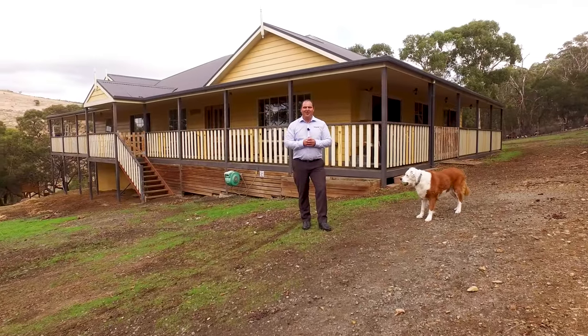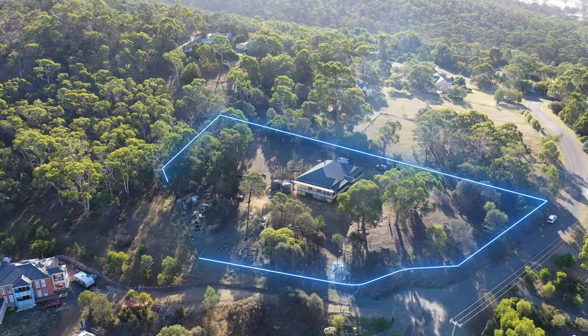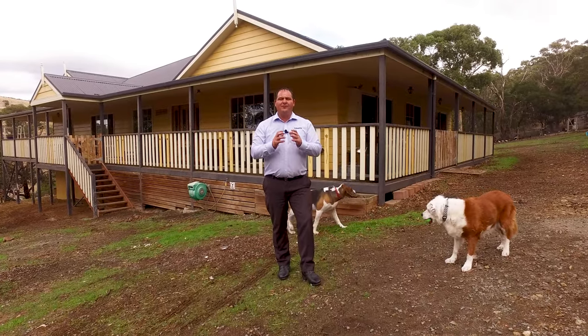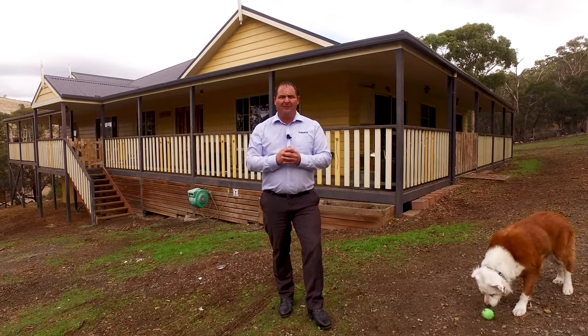And welcome to Dinderbine Views at 16 George Loveless Close in beautiful Richmond. Just over 6,500 square metres of land, and inside, a magnificent Blackwood kitchen with top of the range appliances, new timber flooring and six bedrooms, all with built-ins. Magnificent water and valley views. Let's have a look around.